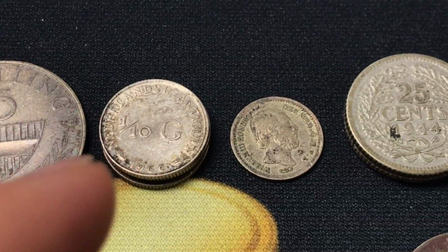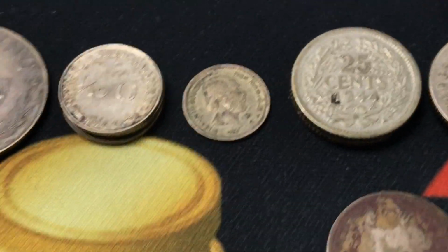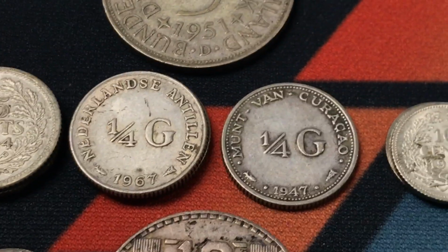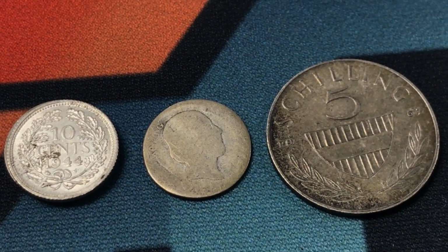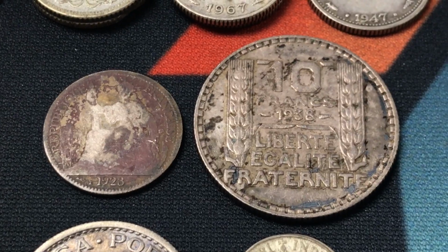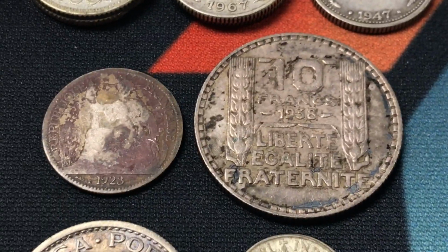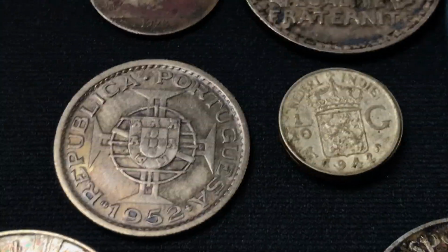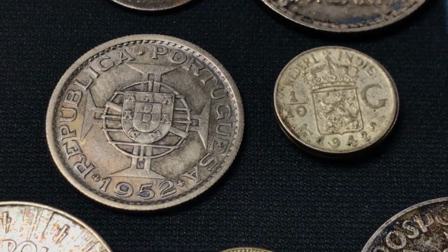Some Netherlands Antilles, 10%. Then we also had this, which is a really old Netherlands coin, probably 5 cents, 1944, 25 cents from Netherlands. Quarter goldens from the Antilles and Curacao, 10 cents from Netherlands. Also 1850s, probably 10 cents from Netherlands, and another 5 shilling coin. Then we had some, I believe this is 68% silver, and actually that was 64% silver, sorry about that. So 68% silver in 1923, French Indochina, and just a 1938 French 10 francs coin. Then we have a Portuguese Angola and 10th golden from the Netherlands Indies, coming in at 72% silver.